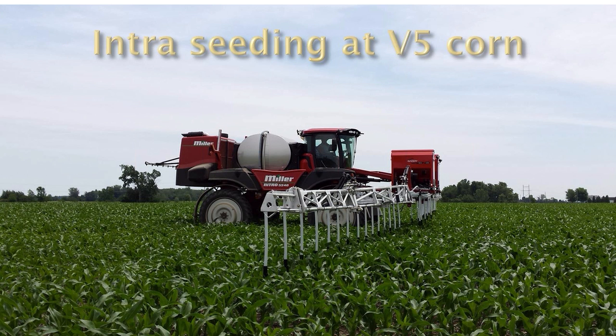You can see how tall the corn is in this picture. We were seeding this on Father's Day last year. Very quickly after that, the corn is growing at a high rate of speed and it canopies quickly. In that, the cover crop starts to grow and just gets up to 3 or 4 inches and just kind of hangs out under the canopy all summer.